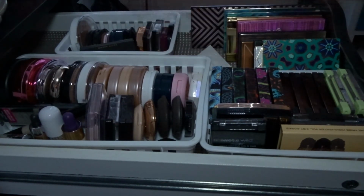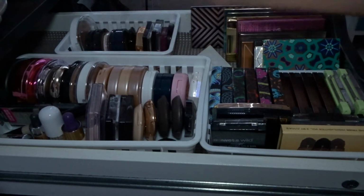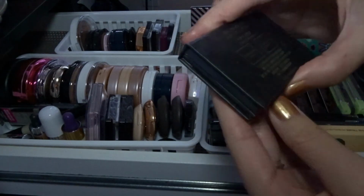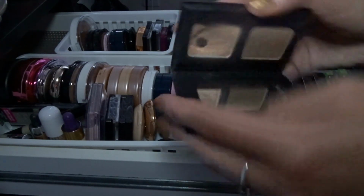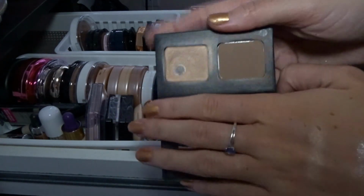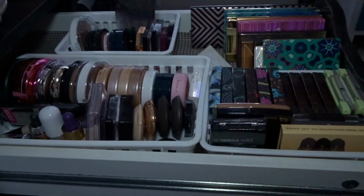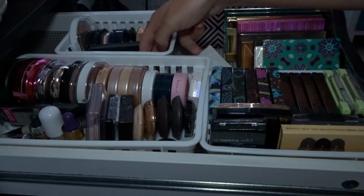Moving on to my final drawer, this is bronzers. This is kind of boring. I do have one palette that's sitting in here. This is the mini Kevin Aucoin Contour Duo. It has a contour palette and a highlighter. Obviously the highlighter has pan in it. It was in a project pan. But that just lives in here because it just fits in there.